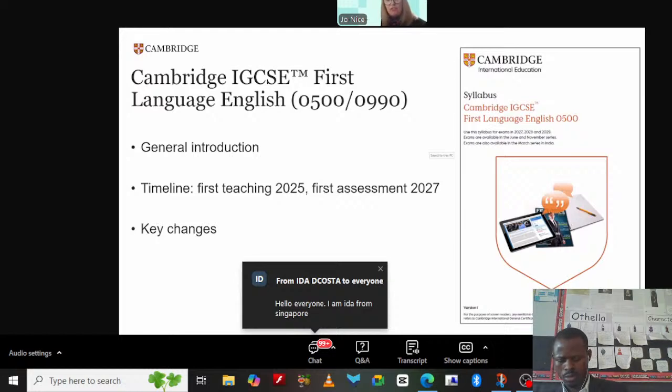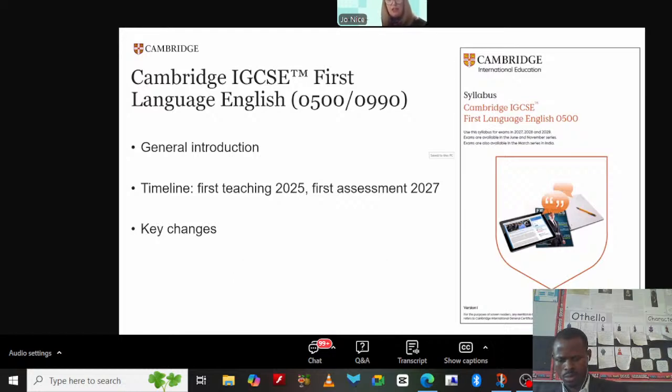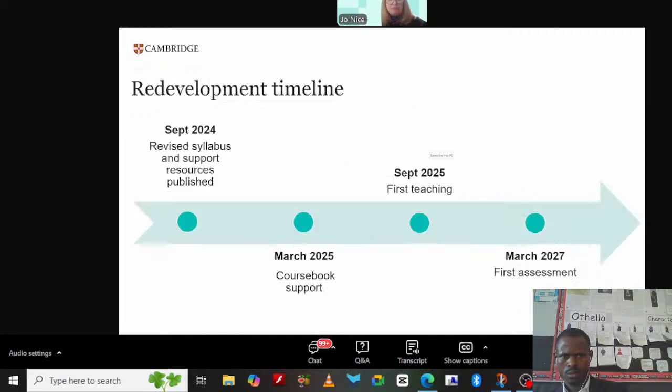So our changes have focused on helping with teaching and learning and improving the candidate experience in the exam room by helping them to navigate the question paper effectively and efficiently on the time given. So on the next slide, you can see the redevelopment timeline here. In September 2024, we published the syllabus, specimen question papers and mark schemes on the Cambridge Public website and on the School Support Hub.